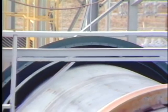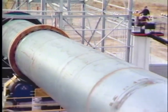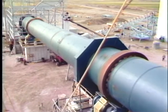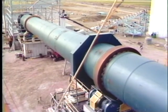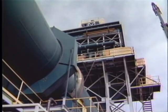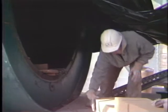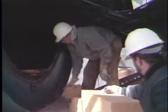The rotating kiln is the heart of this plant. It rotates at 1 revolution a minute, and it's set at a 2-degree angle. Limestone gravity feeds from the high end to the low end, and the kiln was erected last month. It's 170 feet long and 11.5 feet in diameter. The entire kiln is lined with 9 inches of refractory brick to contain the heat in order to improve efficiency.